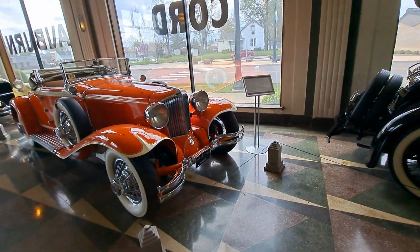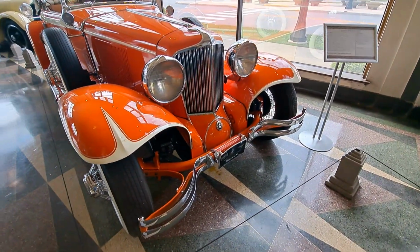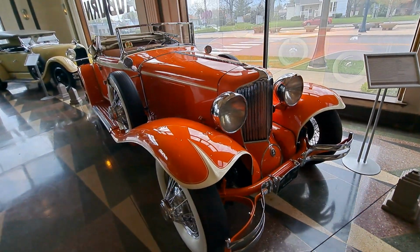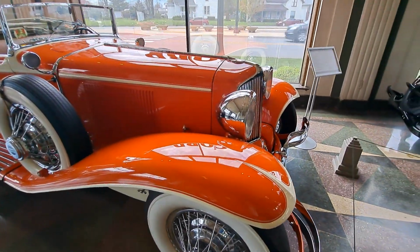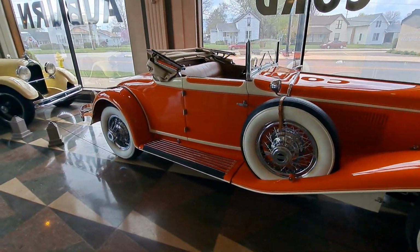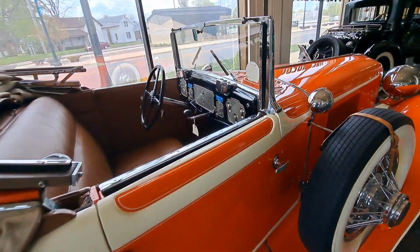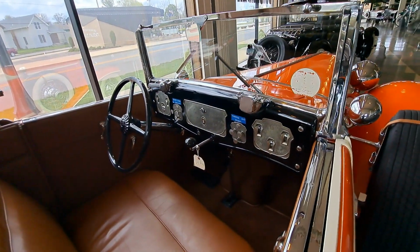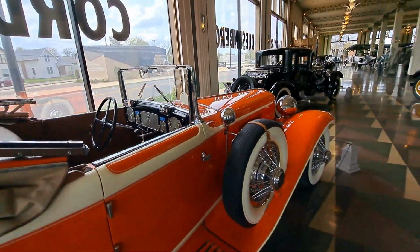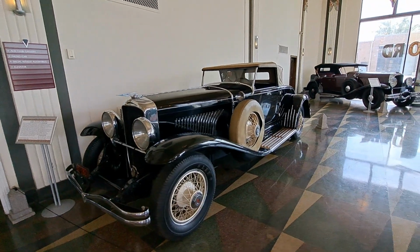Here's a 1930 L29 Cord, another front wheel drive one. See the pumpkin on the front there? Look at the style of this car though, it's fantastic. I really like classic cars, you know. People use that term loosely, like with 57 Chevys and stuff, but true classics are maybe because the windshield doesn't fold.